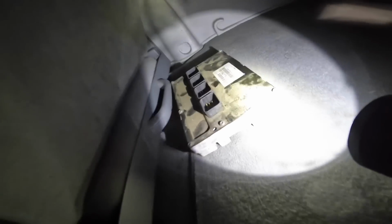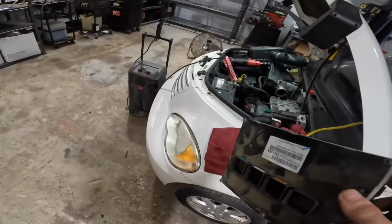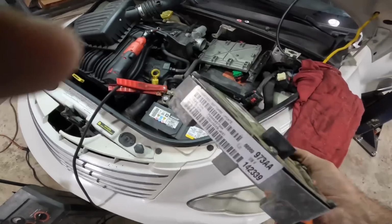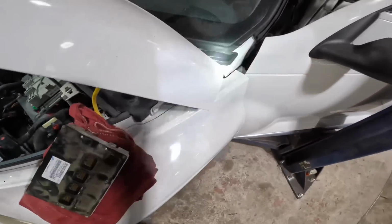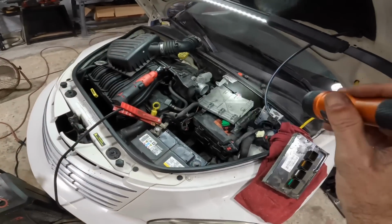I don't need the Samsung, but I do need that computer. I wonder if this is the correct unit or not. I'm gonna say probably. Let's go check our VIN ID. Let's see if this is the right one or not. VIN 142339. That looks a lot better. 142339. Okay, so this thing has the wrong VIN in it, or wrong ECM currently.